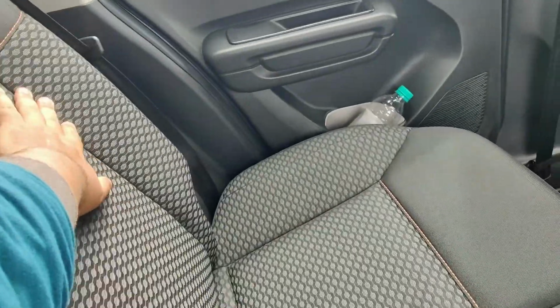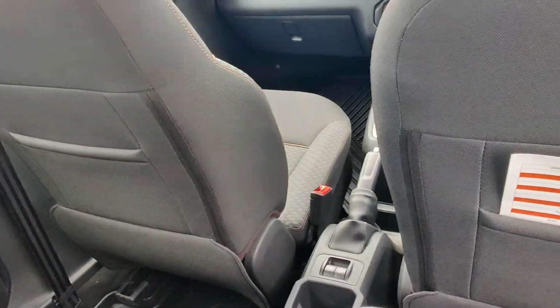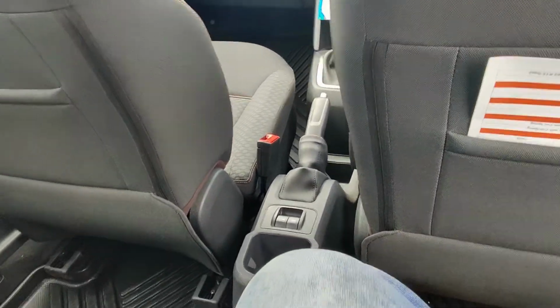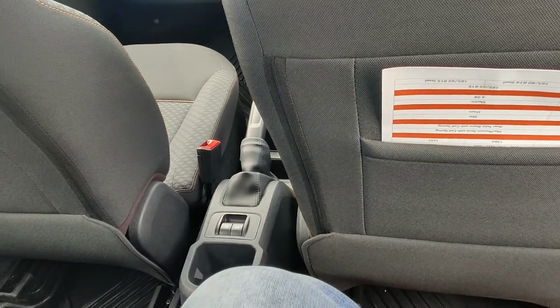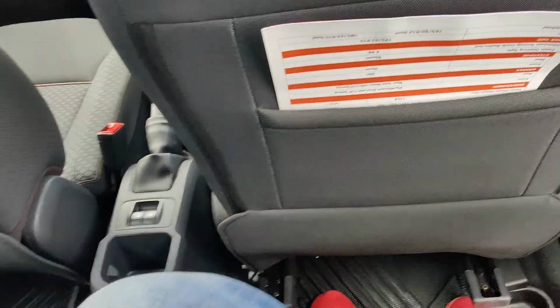The seat incline that it has is also really nice, so I'm not very upright, but I'm not very declined behind as well. So it's a very nice seat to be in. This is one of the best places to be in the C3, and the job really well done by Citroen.